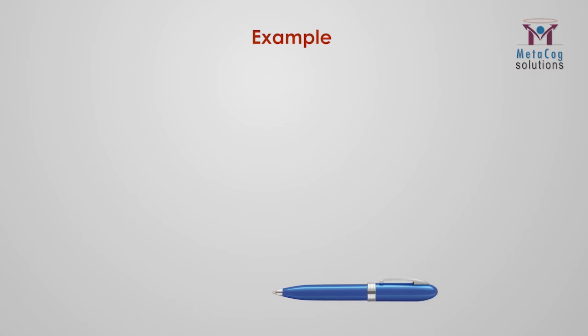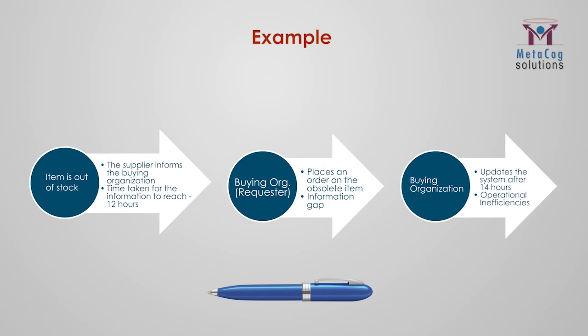Let's say that a specific blue pen costing rupees 10 is out of stock, and the supplier informs the buyer about this after 12 hours of the stock out, after which the procurement department of the buyer organization updates the catalog after 2 hours, stating that the item is out of stock. There is a delay in the flow of information by 14 hours. Here, the end customers are the buying organization's employees.